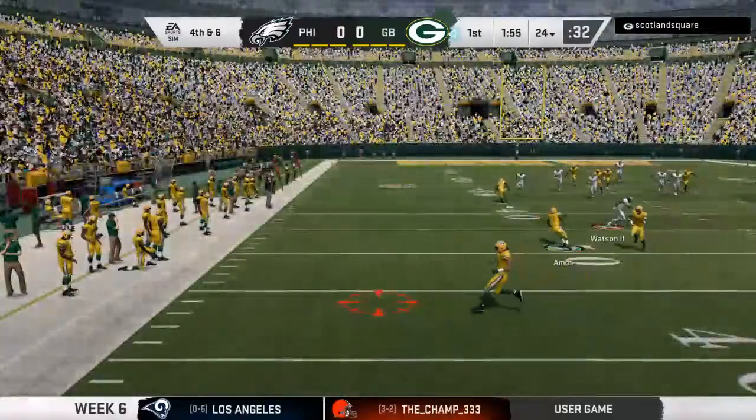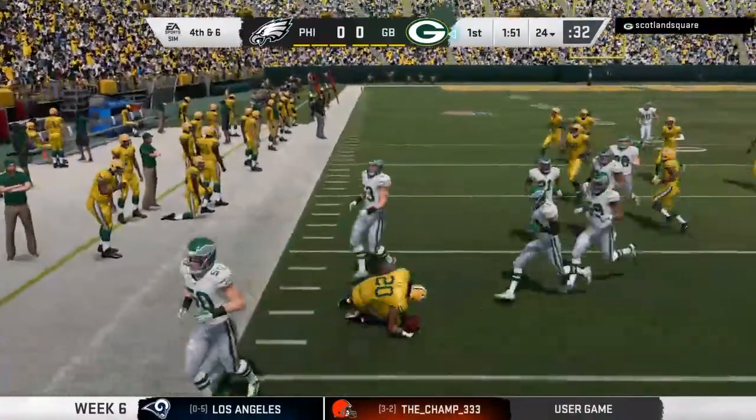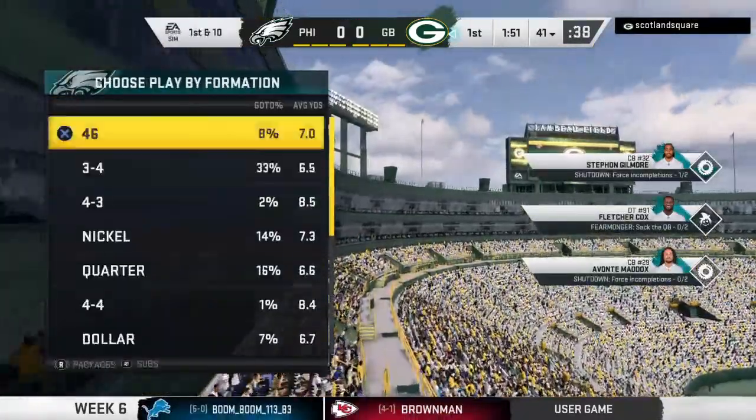Yeah, I think you've got to let them play, and the officials are instructed: if there's contact coming from both sides, no flag. Let them fight it out. And that forces 4th down.